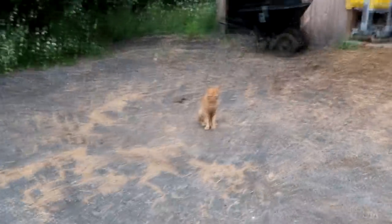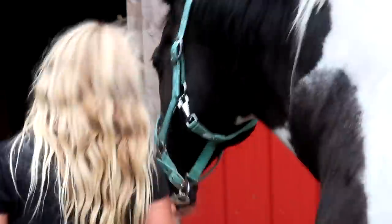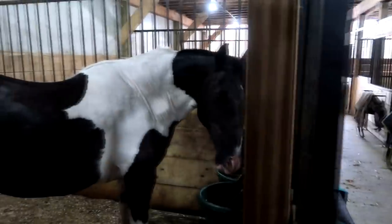Home. There's Hendrix. There he is. Kitty's home. Welcoming committee. Stella's like, yes, finally my bed. We're home just at supper time. Storm's having supper. Stella's having supper. They're like, we're home, everybody.